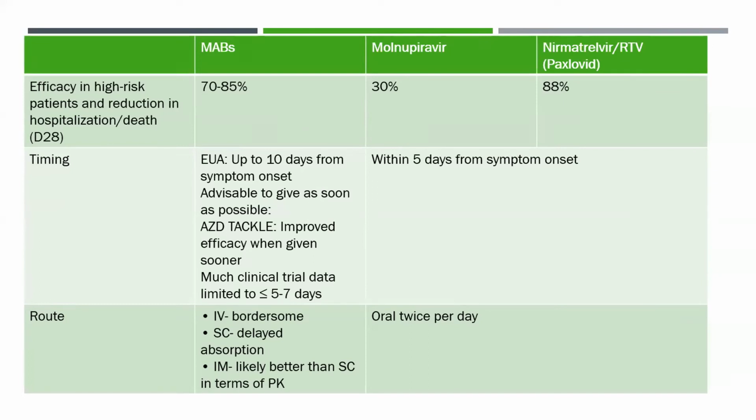For the timing, for the oral, it's quite clear that we should give within 5 days of symptom onset. But for the MAPs, the EUA actually said you can give up to 10 days from the symptom onset. But we should be advised to give as soon as possible, because from the Pfizer and the AZD TACKLE study, the earlier you give, the more efficacious it is. But bear in mind that much clinical trial data actually limit giving this to less than 5 to 7 days. As for the route of administration, oral antiviral is just orally twice per day.